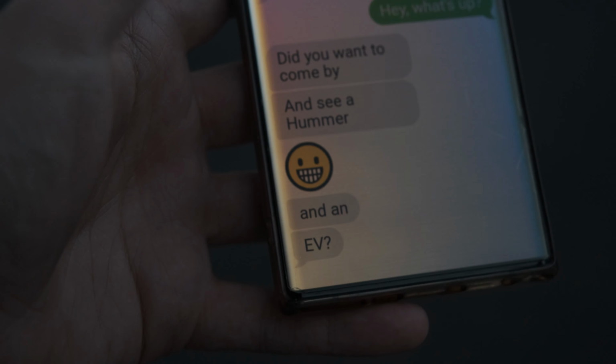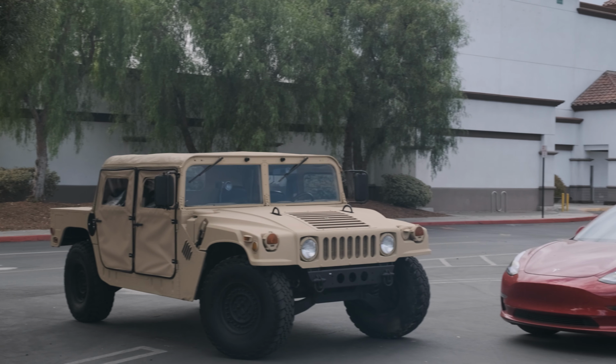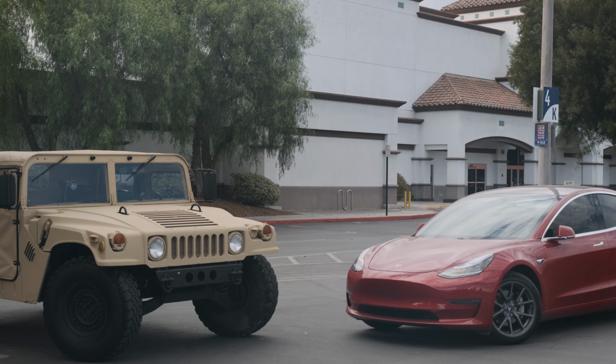Where's the Hummer EV? No, I didn't say Hummer EV. Look at your text messages. Wait, what? Oh, okay. It's a Hummer and an EV. You want to check it out? No, that's fine. That's cool too. Let's check it out.